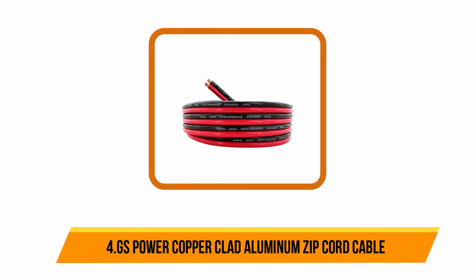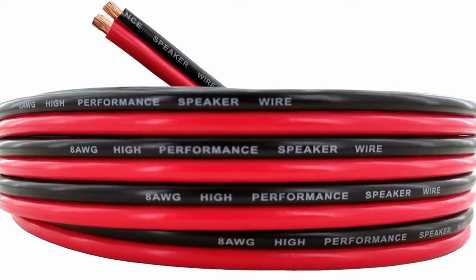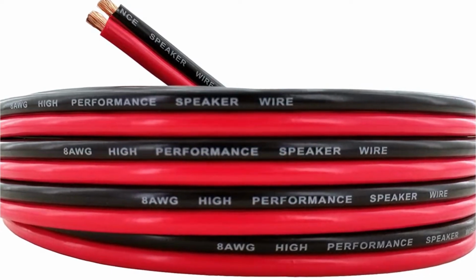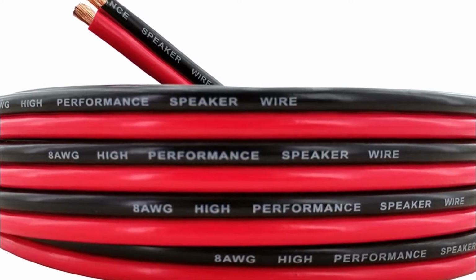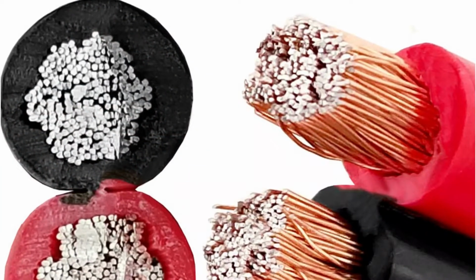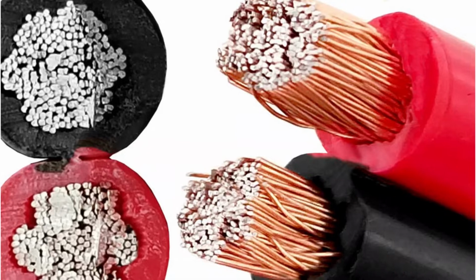Now number 4, GS Power Copper Clad Aluminum Zip Cord Cable. This is a CCA red and black bonded cable that can be either used separately or bonded together for higher voltage applications. Either way, you will be getting 100 feet of cable in the package, where 50 feet of cable is red and 50 feet is black. Pulling apart the cables is also a very easy task, as they are not hard bonded in the packaging.